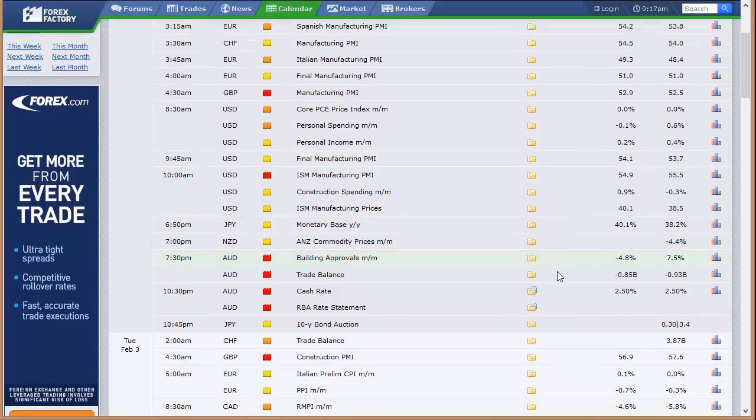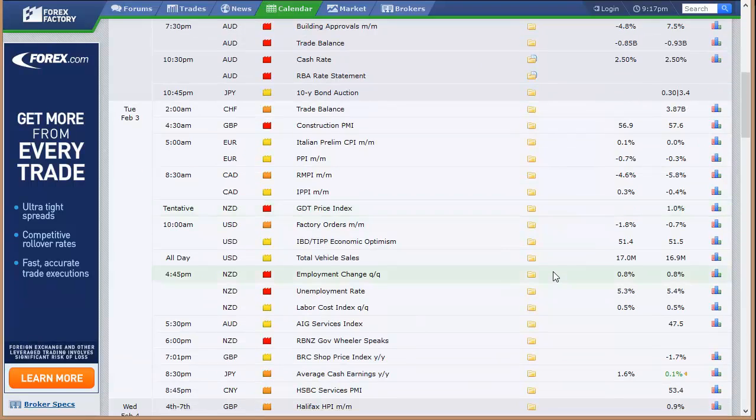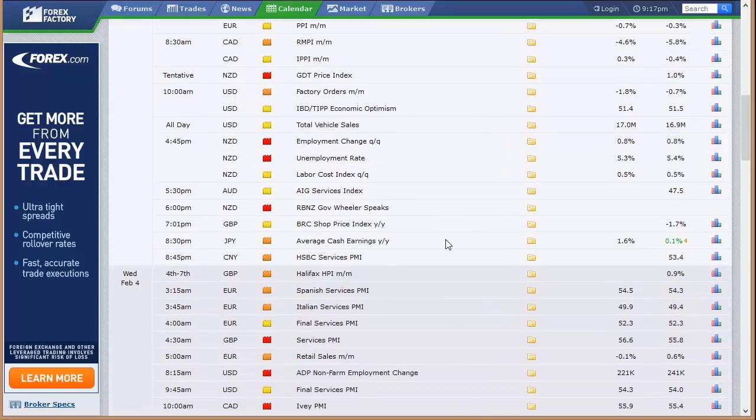So we jump to Monday night after that. New Zealand's ANZ commodity prices, building approvals and trade balance, and the Bank of Australia rate announcement all Monday evening here in the US. 10-year bond auction out of Japan, trade balance out of Switzerland, construction PMI out of the UK, Italian preliminary CPI and PPI out of Europe, RMPI, IPPI out of Canada, GDT price index out of New Zealand. We've got factory orders, IBD, economic optimism data. At some point the vehicle sales come out here in the US. This is all on Tuesday.